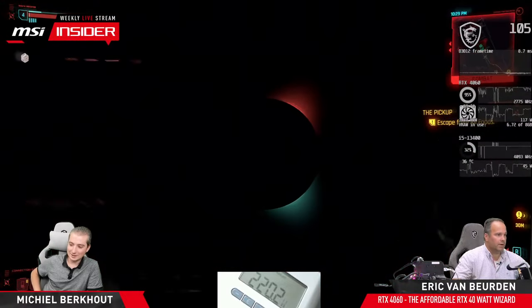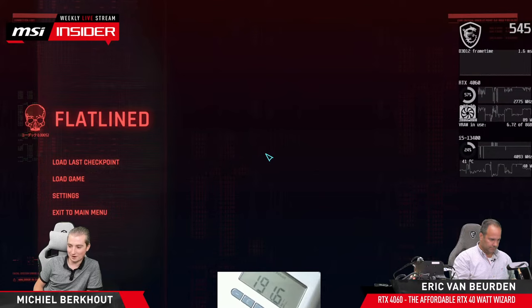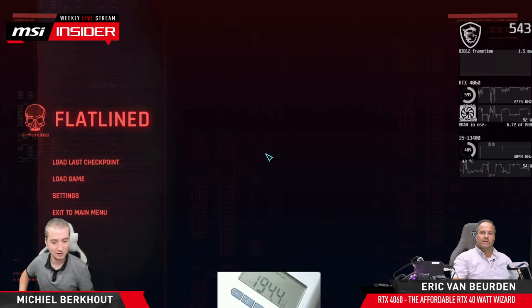Skeet says, this card is very meh. I think it all depends on what you're comparing it to. If you're comparing this to a 4080 or 4090, yes, they're definitely way faster. And if you want to run higher resolutions with ray tracing in AAA titles, the 4060 is not a good card.